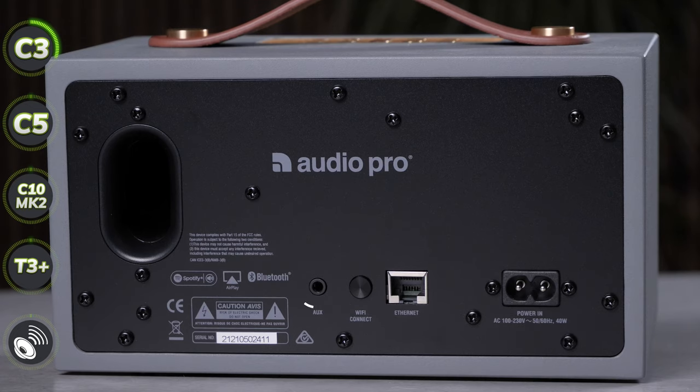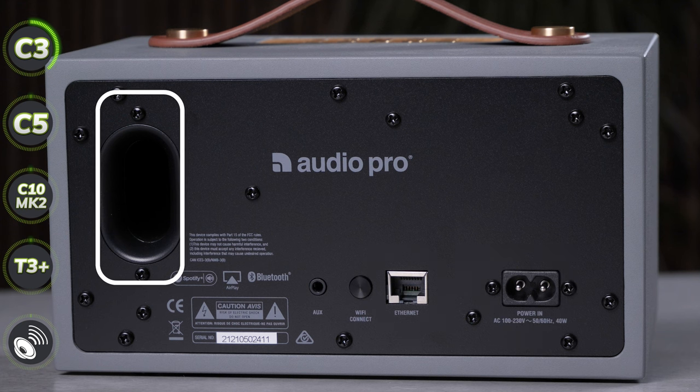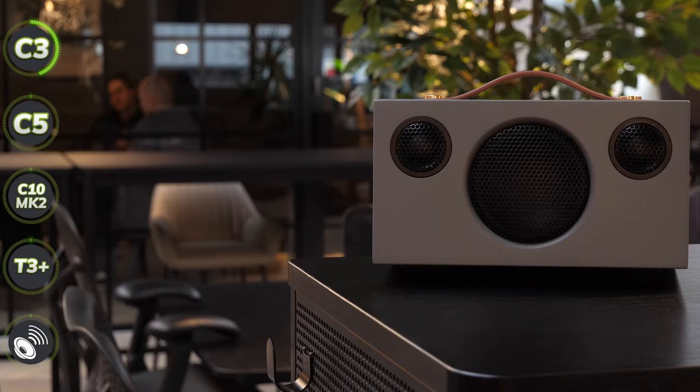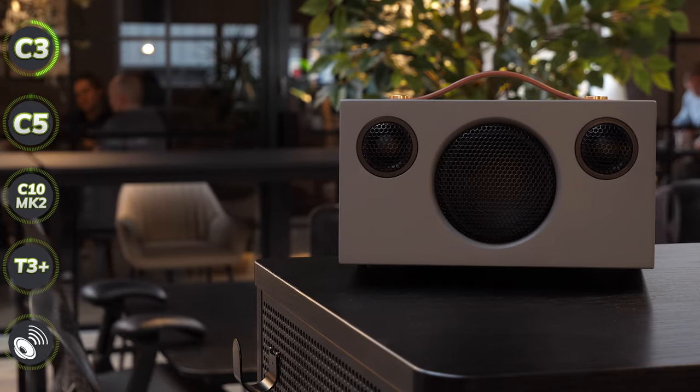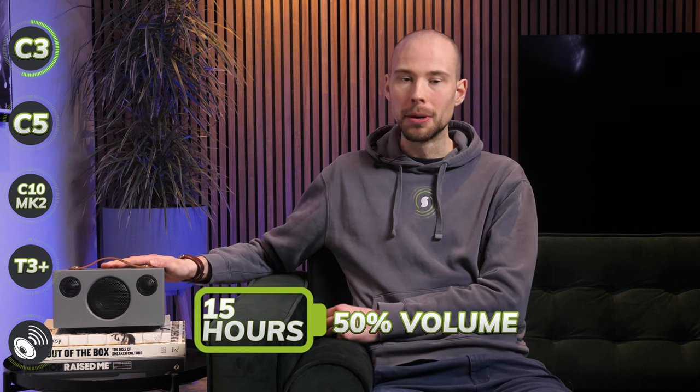On the back, we've got an aux in connection, which is how you can connect up a turntable here, along with your power, Ethernet for wired connection, and your reflex port. Now, I mentioned that this C3 is also the only battery powered option in this lineup, which is a nice little addition. Now, while I do see this speaker primarily being used as a dedicated home speaker and connected to power, it is nice to have the option of taking it on the go with a 15-hour battery life at 50% volume or a 9-hour battery life at max volume.